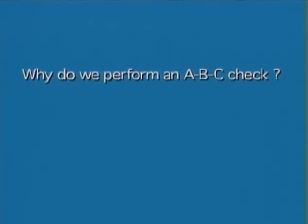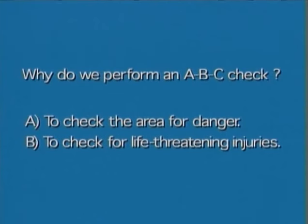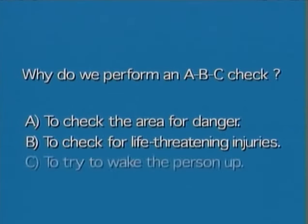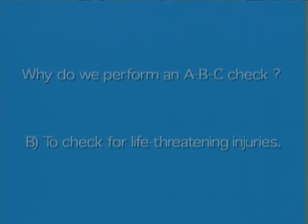Why do we perform an A, B, C check? Is it A, to check the area for danger? Is it B, to check for life-threatening injuries? Or is it C, to try to wake the person up? If you answered B, you're correct, to check for life-threatening injuries.